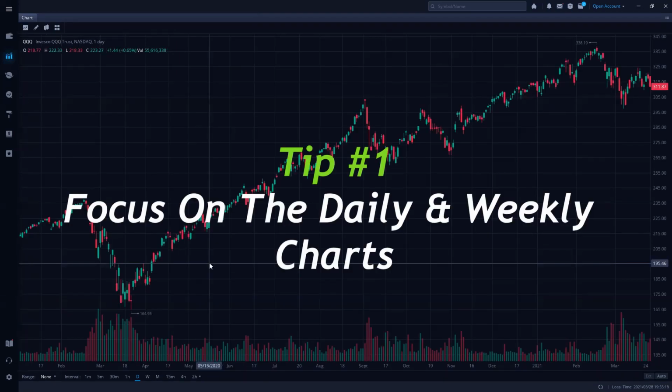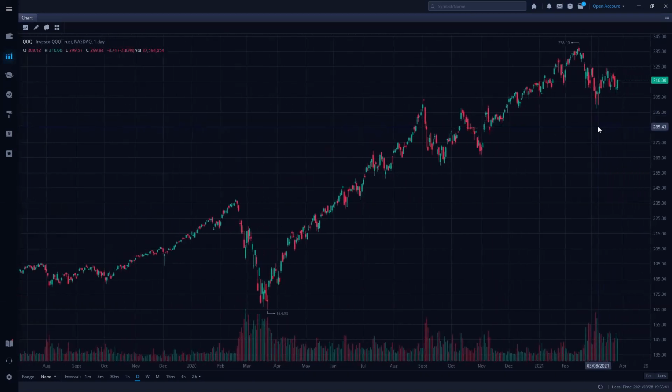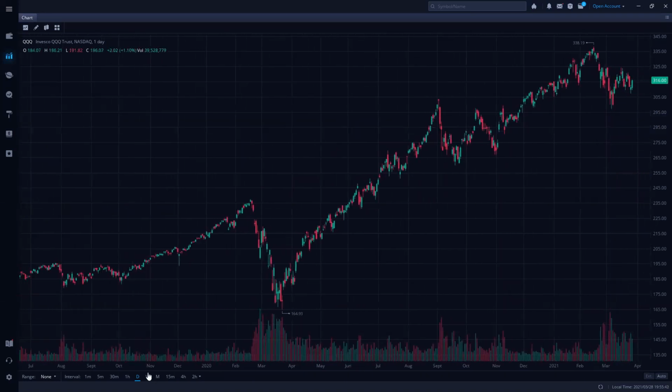Tip number 1. Always focus on the longer term time frame. Now, specifically in swing trading, you are always either holding a position overnight for multiple days or for multiple weeks, and in some cases even for multiple months. And it's important to realize that the longer term time frame is always the most well-respected time frame. So specifically, I'm talking about time frames like the daily chart or the weekly chart.